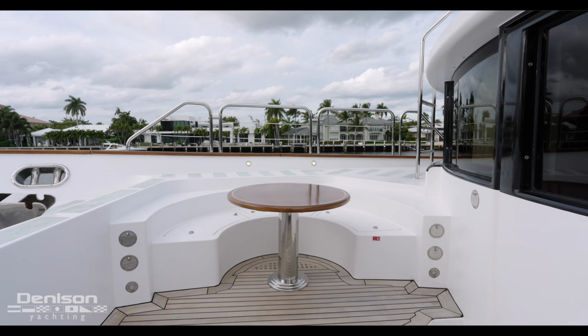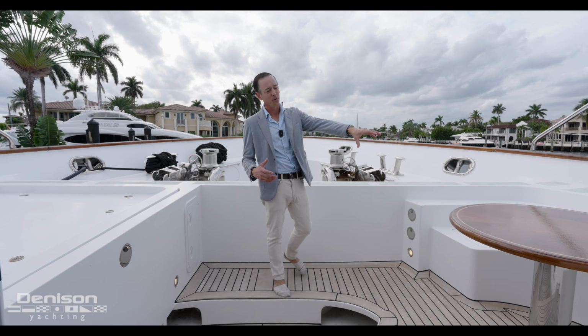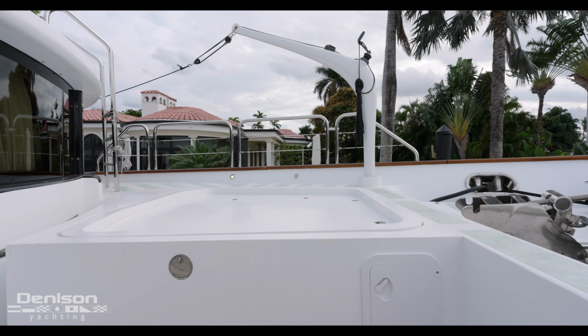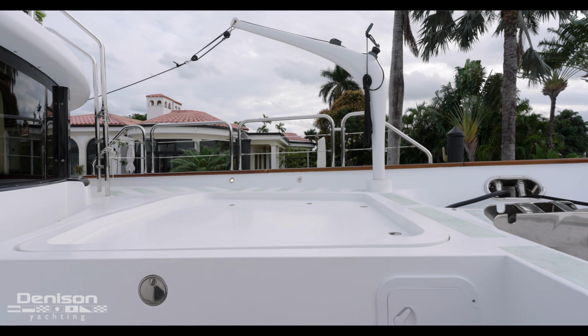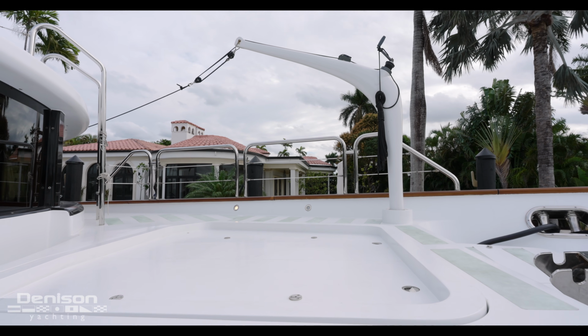Just to note, we don't have the cushions on board for this shoot. There would be a set here for this little seating area with this teak table, and then over here, a little lounging area on top for sunning. And cool factor, underneath this, we have a full set of spare props, and you'd use that davit to drop them in.